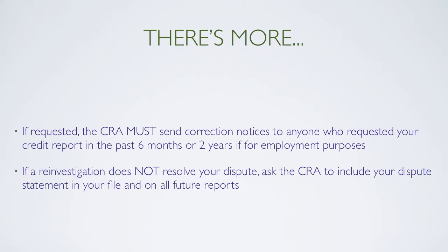If a reinvestigation does not resolve your dispute, there is an additional step that you can take. You can ask the credit reporting agency to include your dispute statement in your file and on all your future reports. That way, you're documenting that you still have an issue with what is being shown on your credit report, and people that pull your report can directly ask you about the details of that and make their determination from there.